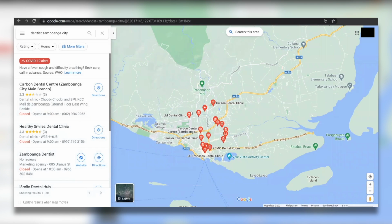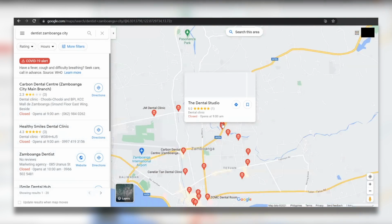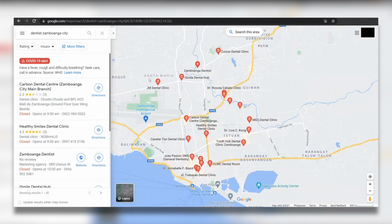And if you can notice all of the red marks on the map that are being shown, those are all the dentists from our location. These are where all of our high income potential will come from. These are going to be huge opportunities for us to be able to earn thousands of dollars from every single month.